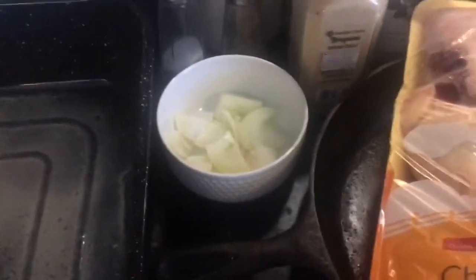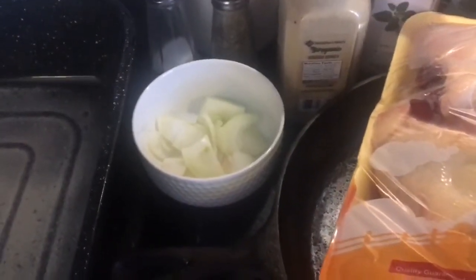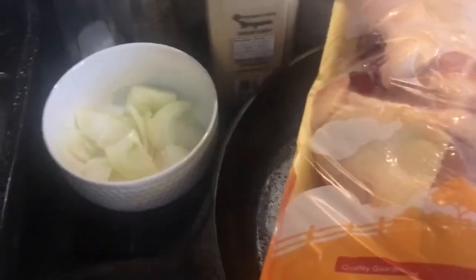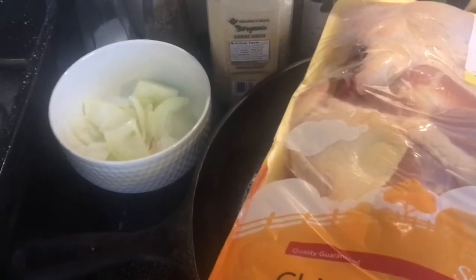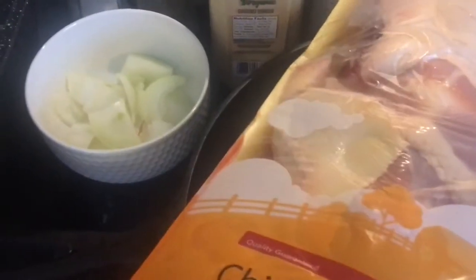So I don't really have a recipe plan to show you guys for this video. It's just starting to snow and they've been forecasting that we might lose some power. So I have these chicken legs that I took out from the freezer a little while ago, and I'm just going to throw them in and cook a whole bunch up in case we do lose power. Then we'll have some meat for dinner that's already made.